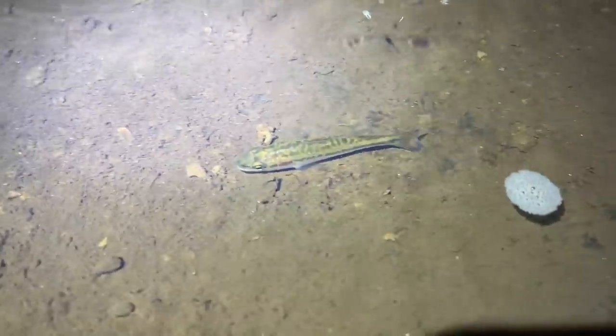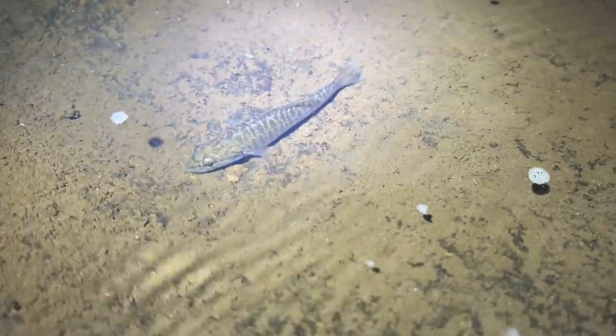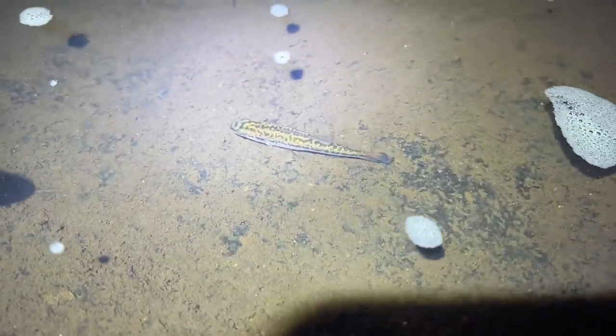The fish diversity, I'll say it again. One of the best parts about shining at night like this, you see all sorts of cool fish. I think these are both little shoal bass. Really cool looking fish.